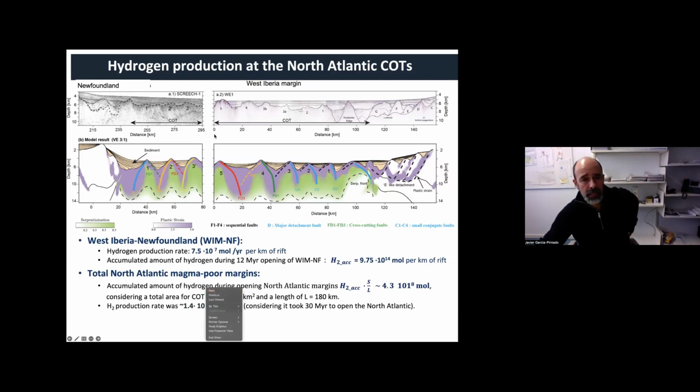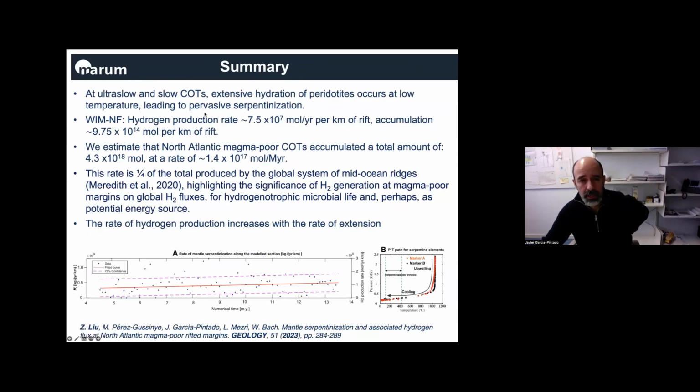So as a summary, at ultra slow and slow COTs, there's extensive hydration of peridotites, but this is very different from the one that occurs at mid-ocean ridges. If this occurs at low temperature, there is a high pervasive initial serpentinization, and most of the hydrogen is related to iron-3 in serpentinite phases, in brucite or hisingerite, most of it. Then the big numbers are that the hydrogen production rate was approximately 7.5 times 10 to the power of 7 moles per year per kilometer of rift.